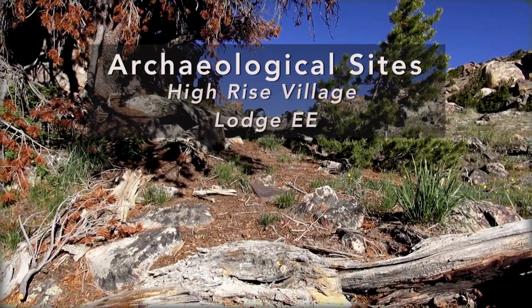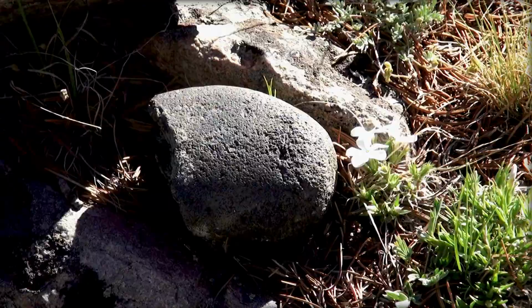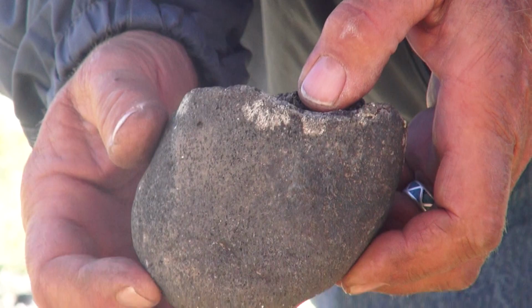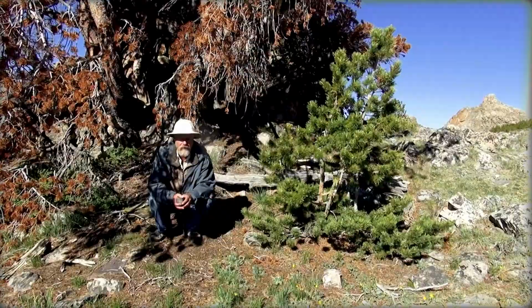This is Lodge EE at the high-rise village site, and I'm holding a mano here that was used to grind pine nuts. It's a cobble that's been carried up from the Wind River about 6 miles and 2,500 feet lower than here. This is at least a 400-year-old example of indigenous domestic architecture here.